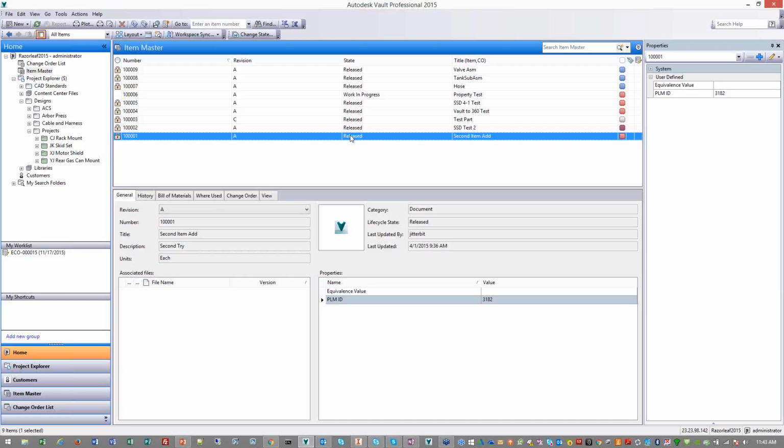My personal recommendation would be, if you're not using the item master and you plan to integrate with PLM 360, you don't have to use it. I would say do something like the demonstration we did today. If you've already been using item master for years and you want to continue to use it, there are integration options for you too.